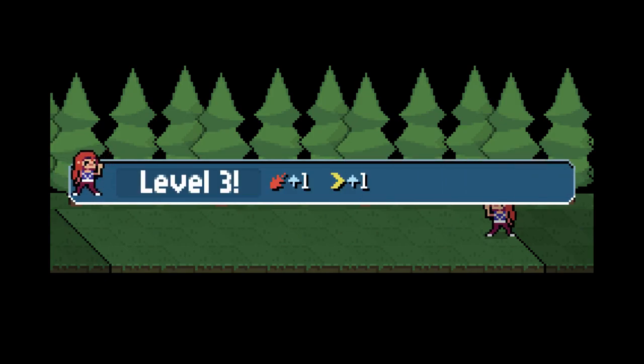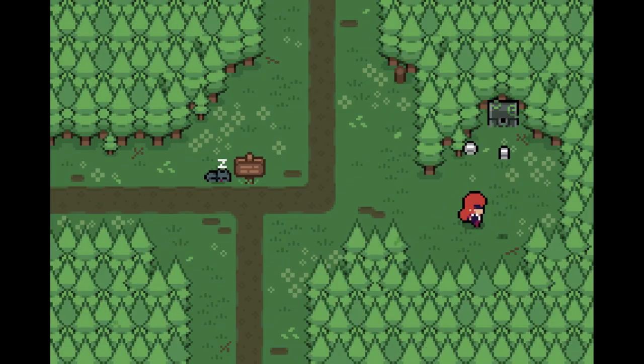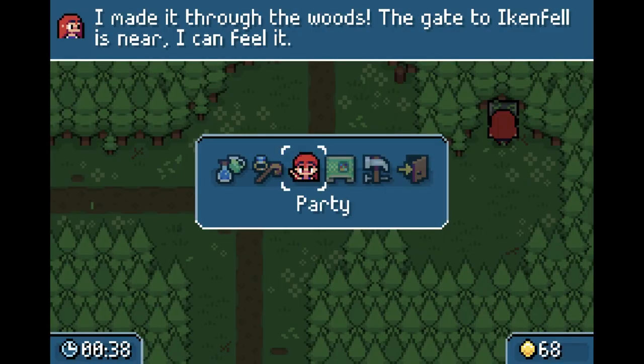Level 3. So much room, did I get a new spell? Not this time. Eh, that's okay. Let's put up my stats a little bit, right? Yeah, my stats have gone up a little bit.